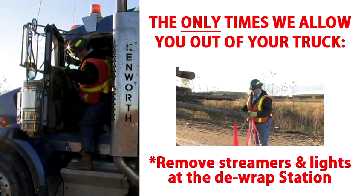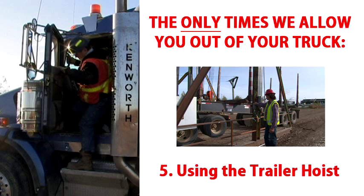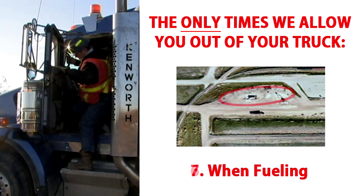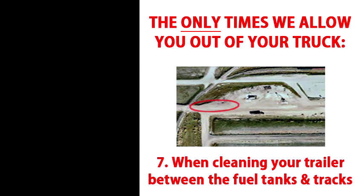This is also where we want you to remove your streamers and lights. 4. When unloading by the crane. 5. When using the trailer hoist. 6. When fueling up. 7. When cleaning off your trailer between the fuel tanks and the railway tracks.